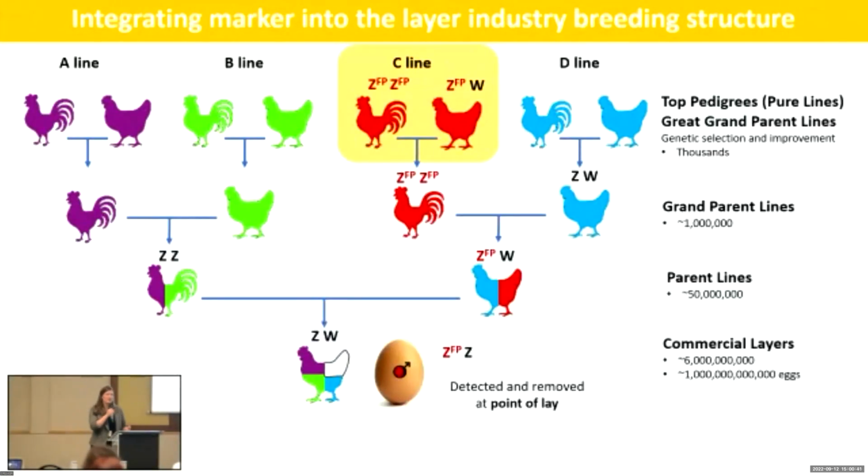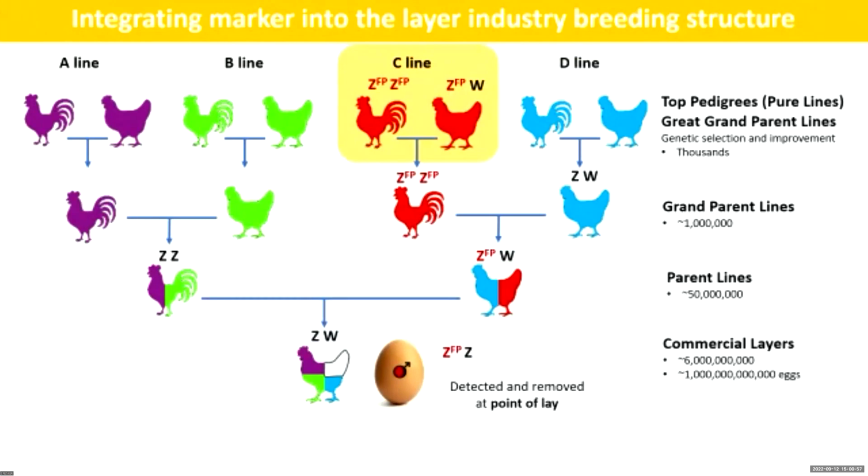Okay, so what does this look like at a larger scale? Hassa very nicely had a pyramid up there before, so I won't go into super detail on this, but basically the way that the poultry industry works, and a lot of other industries work, is that you have a crossbreeding system. And so we have 4 lines here, A, B, C, and D. To integrate this into the system, we start with the C line. Up here is our top pedigree animals, our very fancy and special animals. In that C line, you don't have to touch A, B, or D. You just have to think about C.